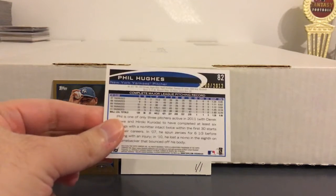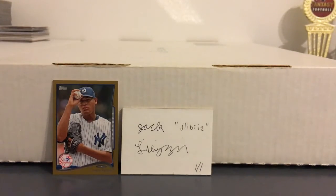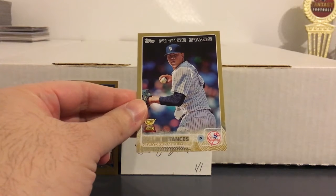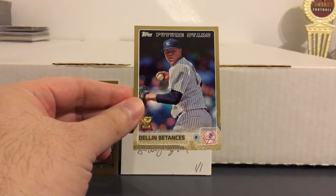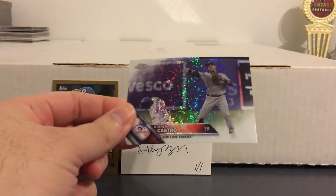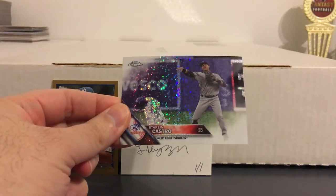And that's numbered to 2012. Here's another Betances, Dances Pantsless. Nice one there, gold Future Stars. Here's a really nice sparkly Starlin Castro.